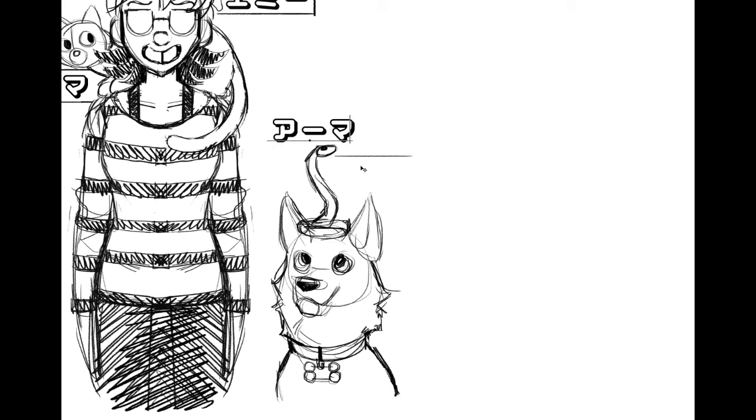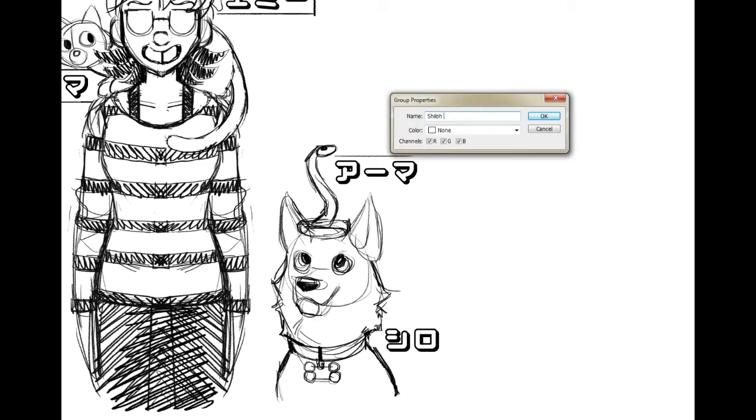Let's do Irma above the head like that. And then for Shiloh, the best translation I could do was Shido, which isn't close at all. Now Dave might be changing these translations, but that's okay. So let's put that there. Let me change this folder to be Shiloh and Irma.